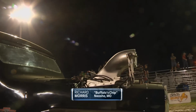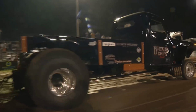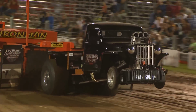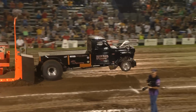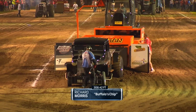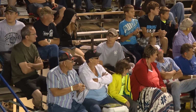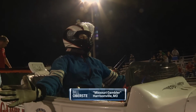She will like that. Richard Morris, a welder by trade, calls his truck Buffalo Chips. Now this is a full metal body. That is not fiberglass, that's full metal. He works metal in the industry, does a great job, and the new Hemi. Oh, we're off to a great start in this class, you bet. 3:08 and 42. He'll move into second place, of course, but a nice, nice run. And the crowd really loving the looks of that 1946 Willys.